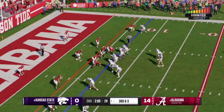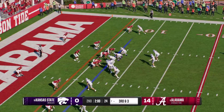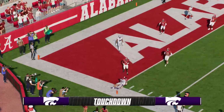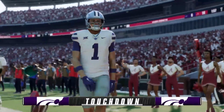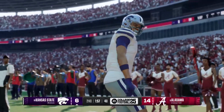The terrain gets rough this deep in the red zone. 3rd down. They can pick up the first without scoring. Looking to throw for it. Makes the grab. And he will score. Touchdown, Wildcats. And I tell you what, that passing touchdown, man, that should spark this whole team.